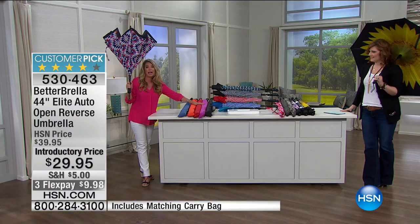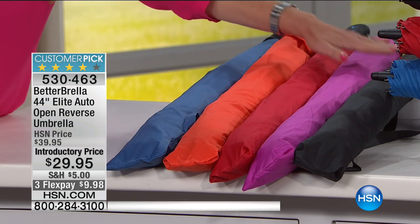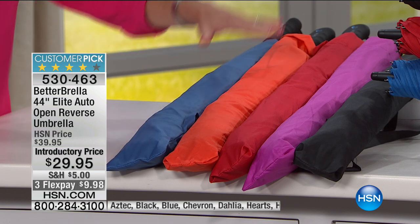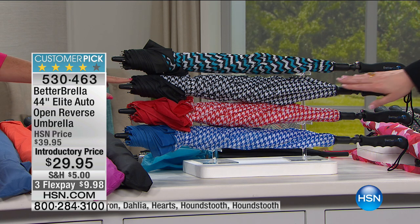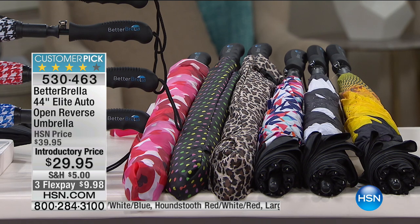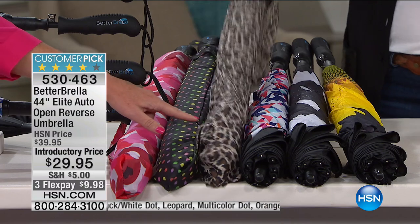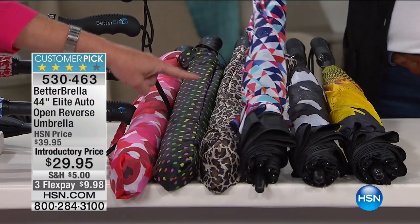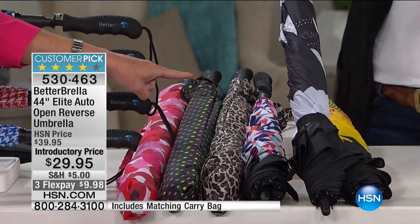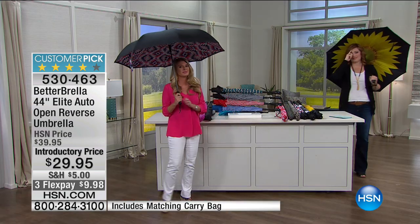Let's talk about the colors, because we have a lot to choose from. If you can't find one that makes you happy, I'm pretty sure you can. So we've got the black, the fuchsia, the red, the orange, and the blue. Those are our solid colors. Here we have the chevron, the houndstooth black, the houndstooth red, the houndstooth blue. Then we have some specialty colors over here. We've got the hearts, the multicolor dots, the leopard, which is ridiculously gorgeous. Fun. The retro, the black and white. Do we call this Aztec? Aztec, yes. And then the big black and white polka dots, and then the gorgeous sunflower. And we have it on three flexible payments of $9.98.